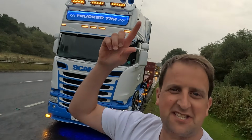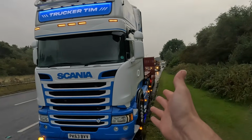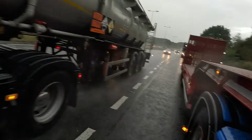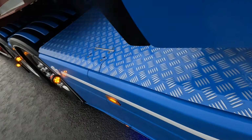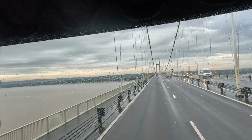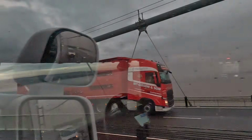We are about to cross the Humber Bridge in the R Series. I'm so glad I spent 3 hours washing this last night. Still looks relatively clean. So we're now heading over the Humber Bridge. As I was saying, I'm so glad I washed the truck. I spent 3 hours last night washing this and it's rained the whole way up. So we're currently on our way to Driffield in Yorkshire to pick up an excavator.